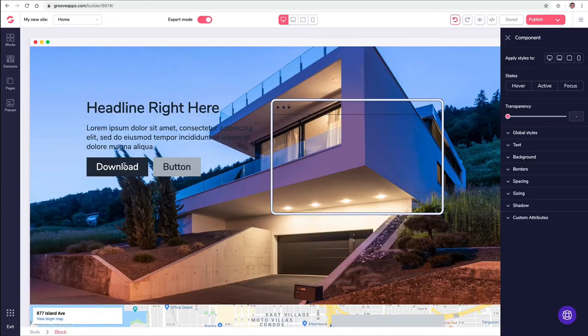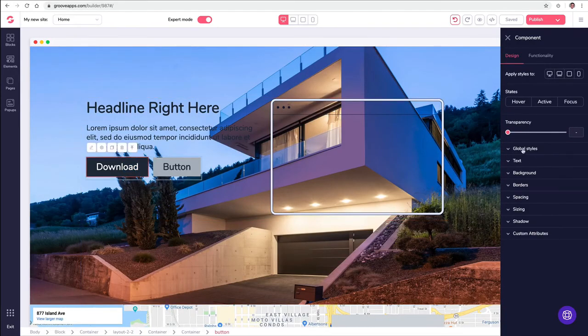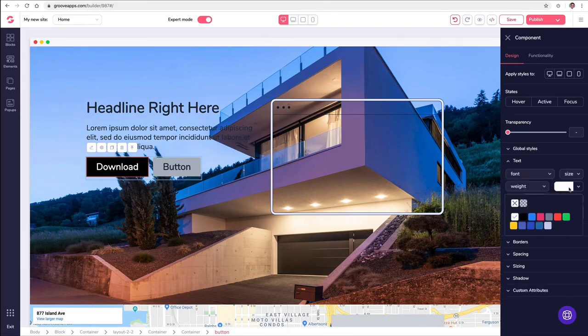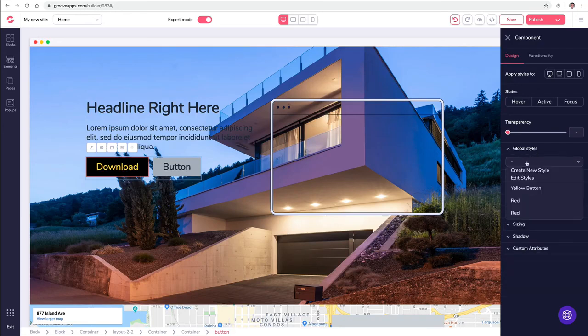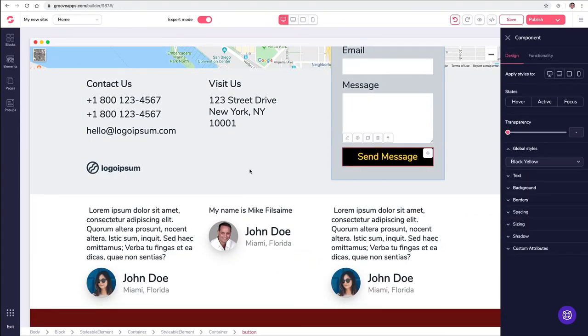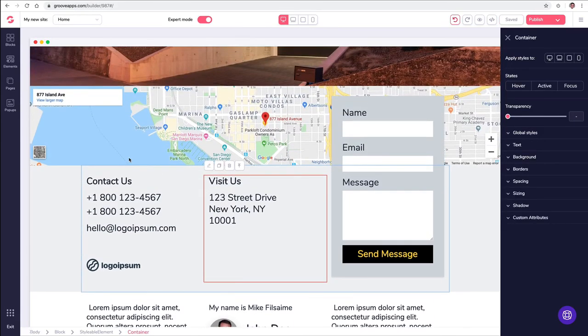Let me show you one last little thing here. If I take this button like this, and I make this a dark black like this with yellow text. Once that's done, I can now go to the global styles and I could call this black yellow like that. Now that I go over to here, I could take this button and go to my styles, and I could take this black yellow, and just like that, I can take any button that I have on the page and I can just click black yellow, and just like that, I don't have to continually style it.